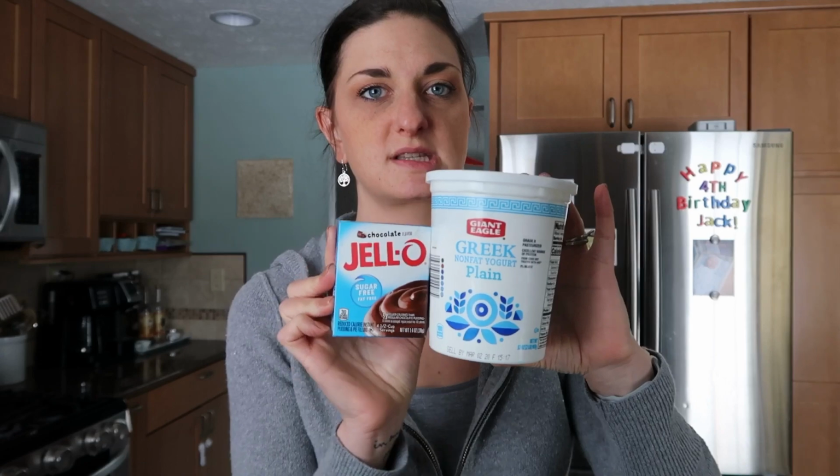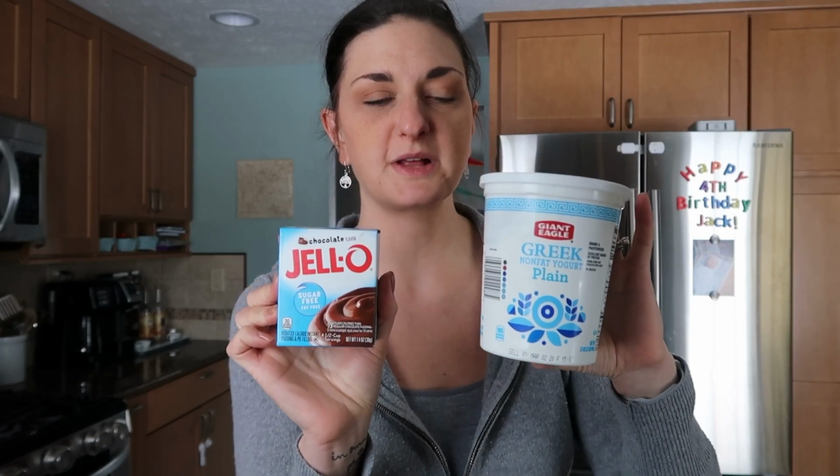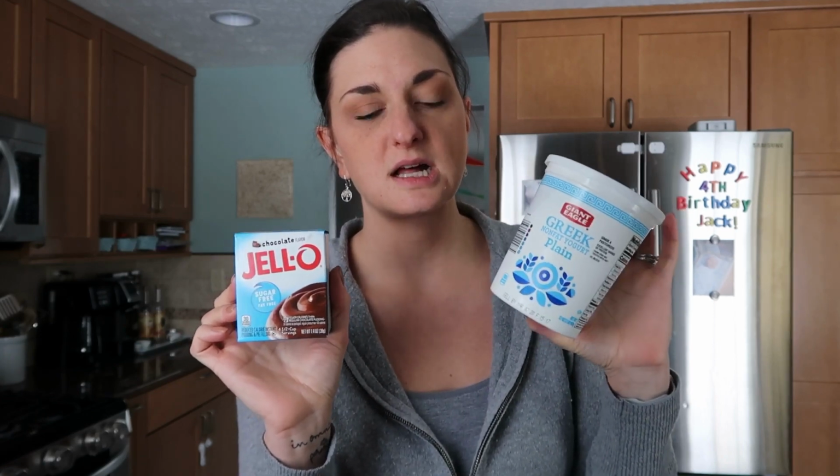So this is the Greek yogurt that I happened to buy this week just from my local grocery store, and I have been really enjoying the chocolate flavored Jello pudding mix. So just these mixed together with a splash of almond milk, and it keeps for a really long time in your fridge, and it's delicious as a snack if you're craving something sweet. I think I shared the cheesecake pudding mix in my last video. This is the chocolate one.